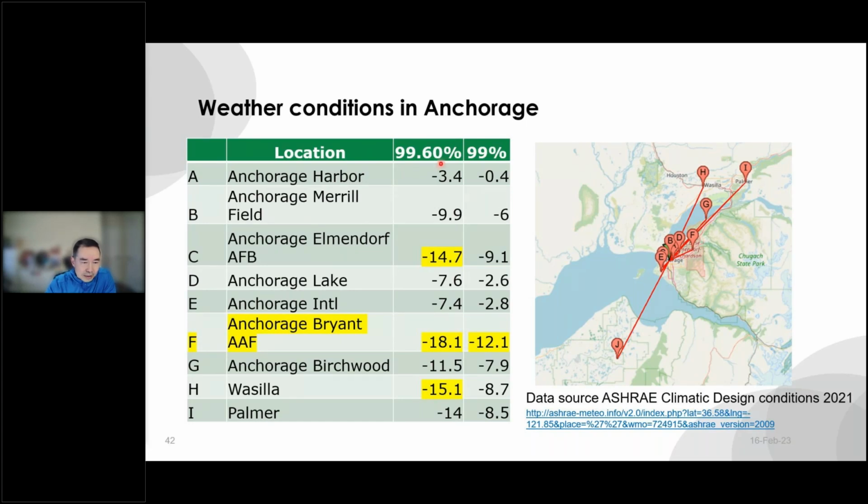First of all, I would say it's really up to your judgment call. If you're using the data for 99.6%, I would say for Anchorage, JBER, AFB, AAF and Wasilla, you probably will need some kind of preheater. However, if you're using the 99% data, then you will have only one location that will potentially need a preheater.